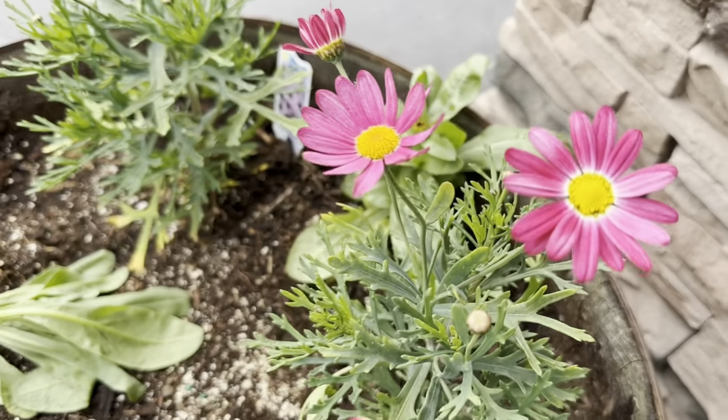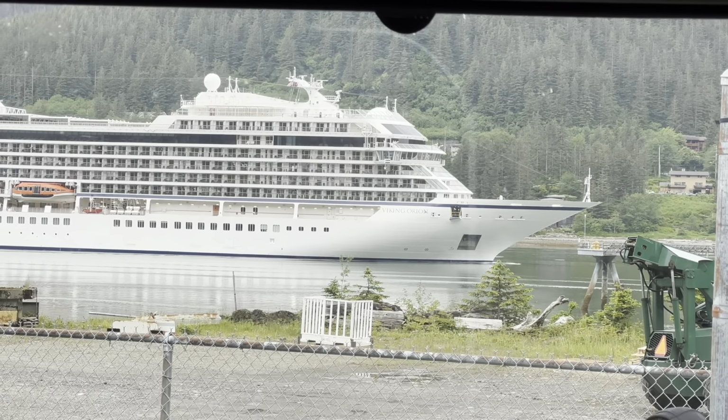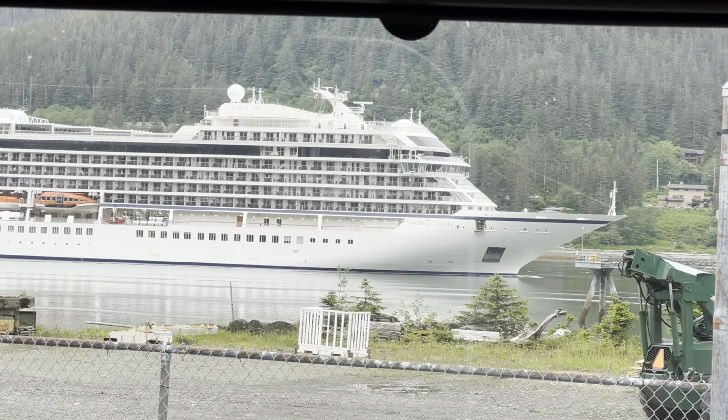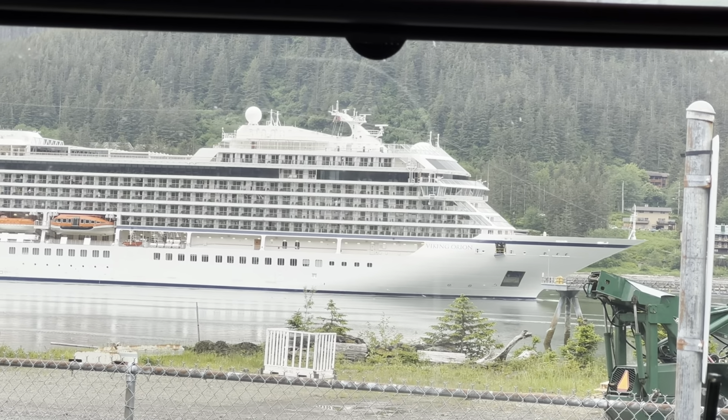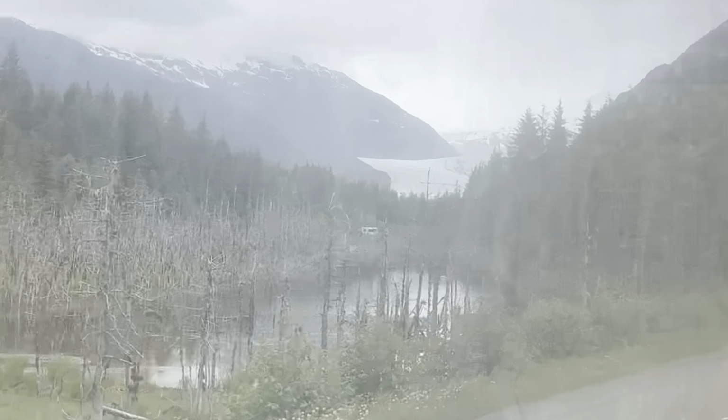Really pretty. Yeah. We are on our tour bus to go to the whale watching tour, and in comes the Viking Orion into port. So the glacier, it's made up of a lot of compact snow and ice. So you could say it's pretty cool.